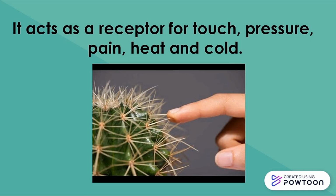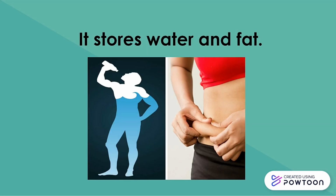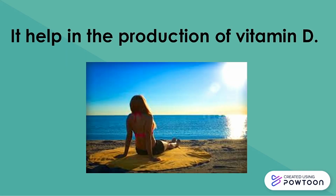It acts as a receptor for touch, pressure, pain, heat, and cold. It stores water and fat. It helps in the production of vitamin D.